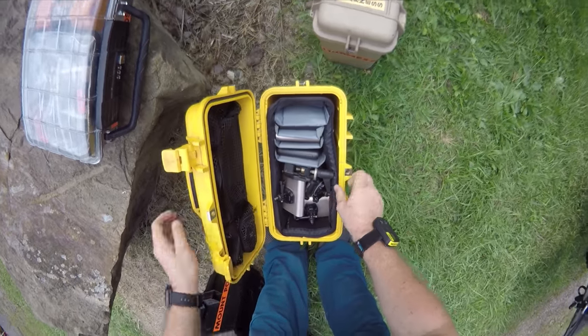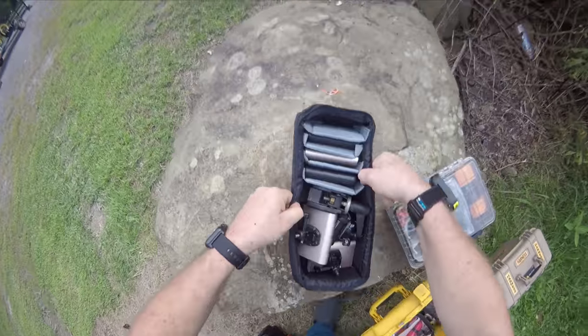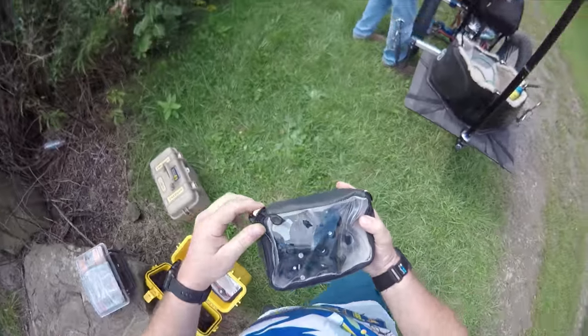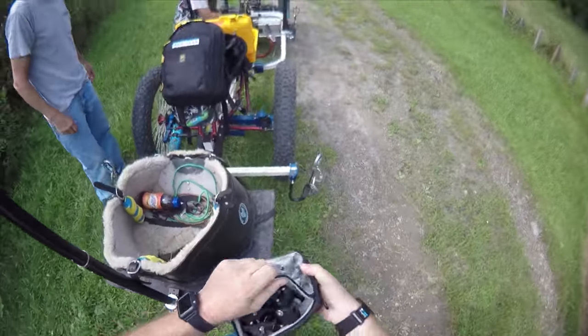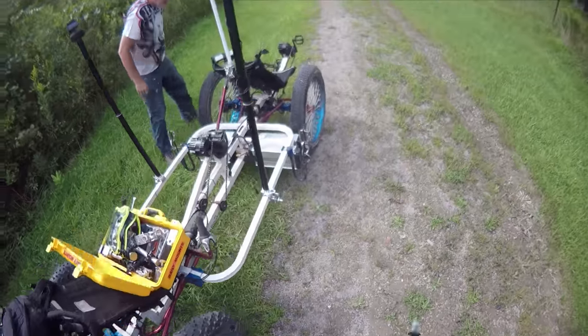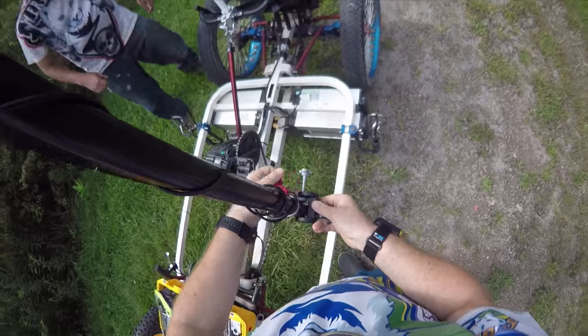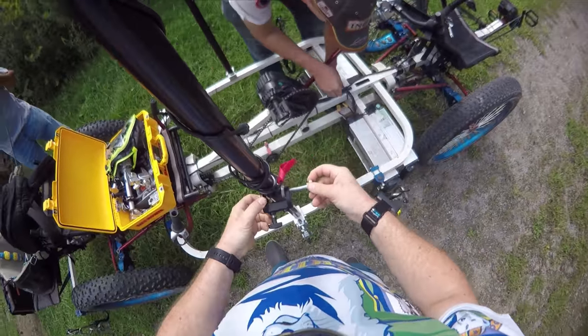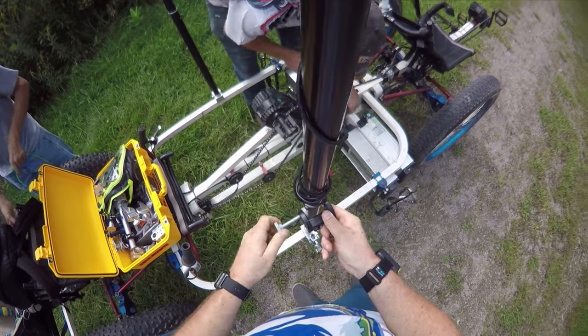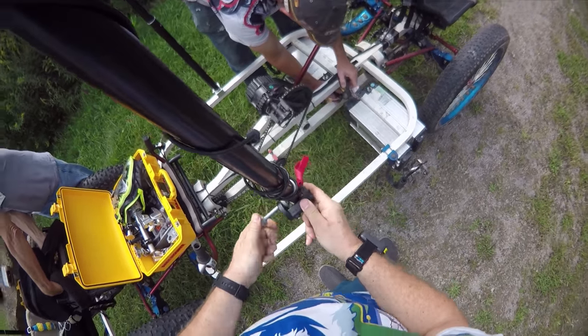Put some power out there now, folks. I would power everything. Oh, I actually need one more camera. You can notice how this all stays out of the dog's way.